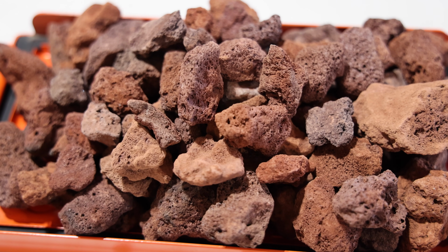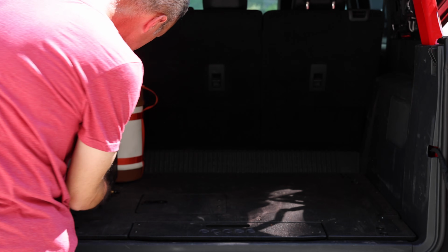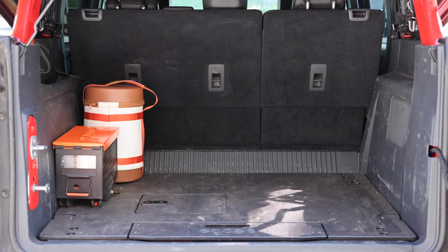Now, Ignik does sell some fire rocks, which you can add for about $20, but I just grabbed some lava rocks at my local hardware store. The size and shape of this unit makes packing this up in a vehicle much more convenient than the round ones we just looked at.